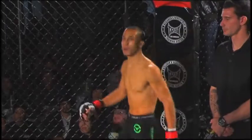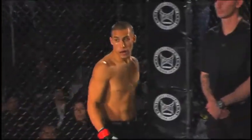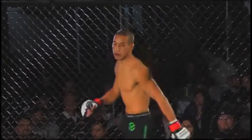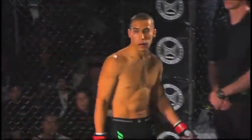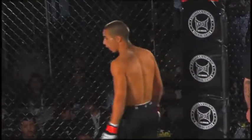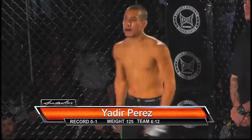And now, introducing to you first, fighting out of the red corner, he is wearing black trunks, trimmed in green. He is training out of Rain Training Center in Lake Forest by way of Garden Grove. He weighed in 122 pounds. His record, no wins with 1 loss. Ladies and gentlemen, introducing Yadir Perez.